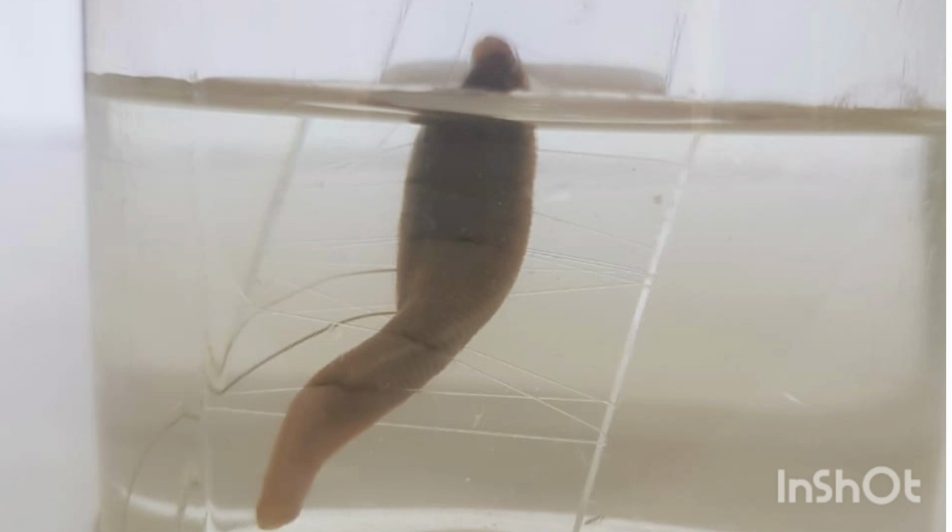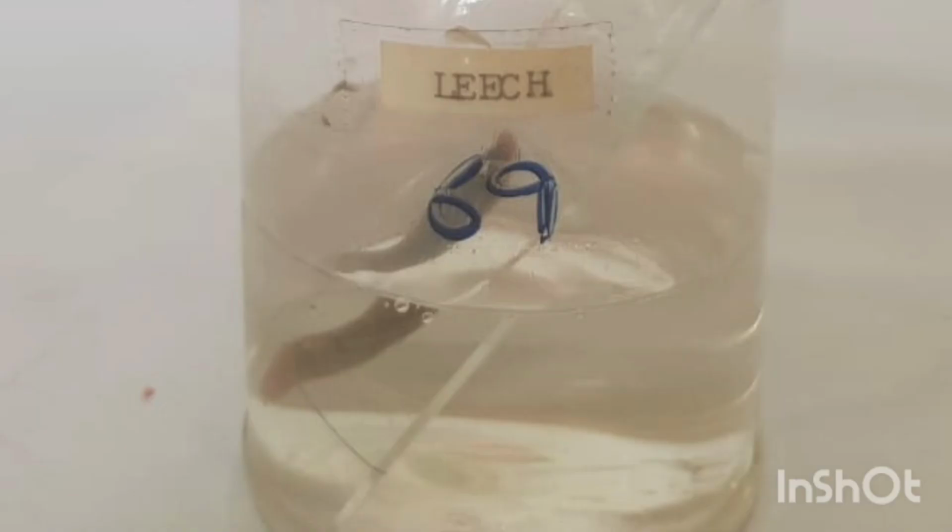3. No eyes. Most leeches do not have eyes, but some species have simple eye spots that can detect light. 4. Segmented body. Leeches have a segmented body. They have both male and female sexual organs, hence called hermaphrodites.